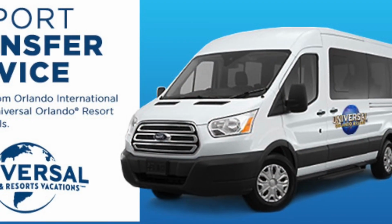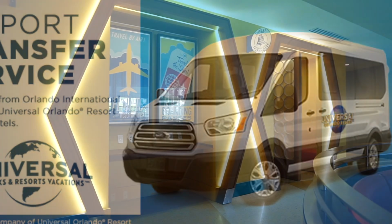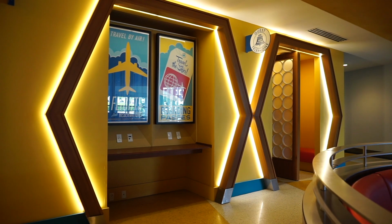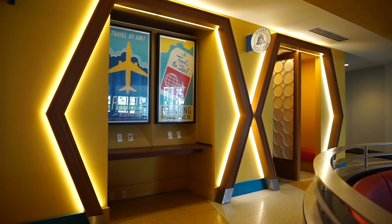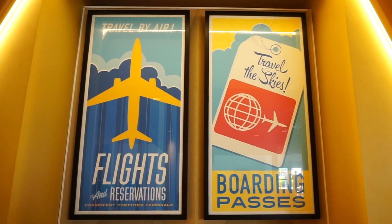This is a minibus that will pick you up at the airport and take you directly to your hotel. But there is a fee, and it's a little pricey at $40 per adult and $30 per kid ages 3 to 9. That's if you buy a round-trip ticket.